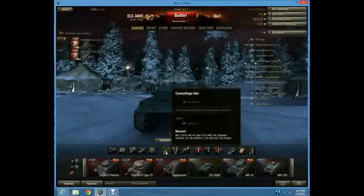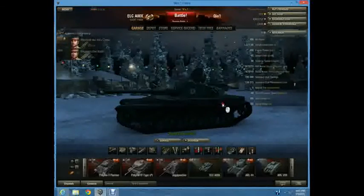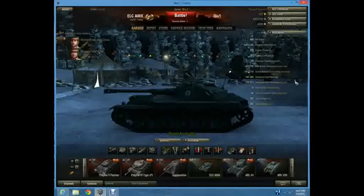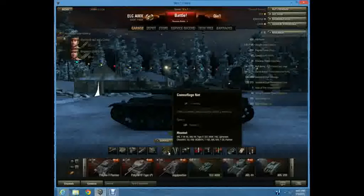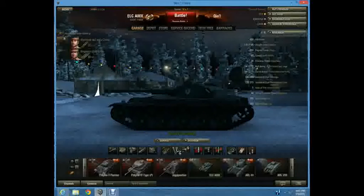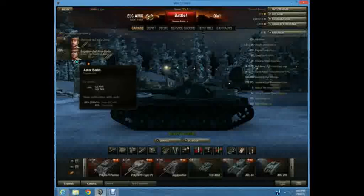I put a camouflage net on it, because this is a light tank and not a tank destroyer, it has full camo all the time, 100% camo. The camouflage net helps improve that, but the camouflage net only works when you're stationary. I'll show you in the video what I mean. For crew, you get 100%. Most likely when you're starting out in the game, you won't have as good a crew as this.